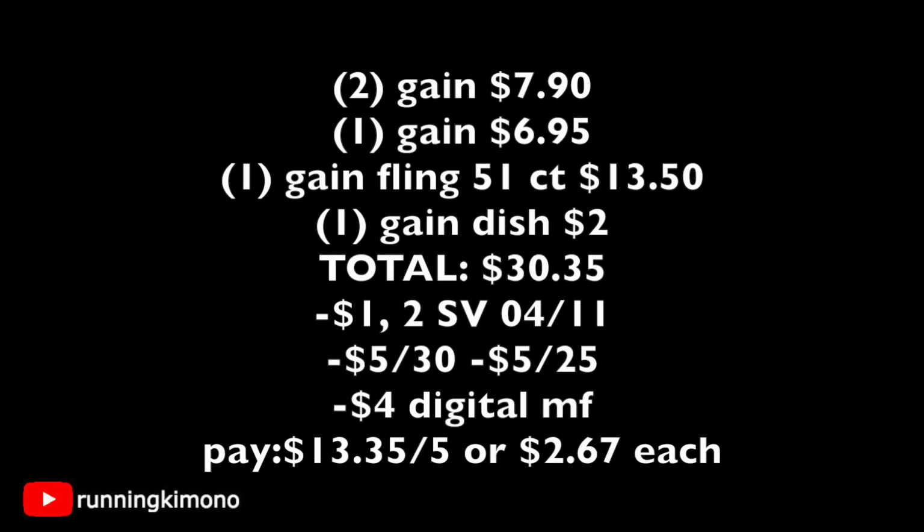Okay, so looking at the mathematics for this, 2 of the Gain products at $3.95 is $7.90, 1 larger Gain detergent for $6.95, and then 1 Gain Fling 51 count for $13.50, and then 1 Gain dish soap for $2. So the total for your basket here is $30.35.